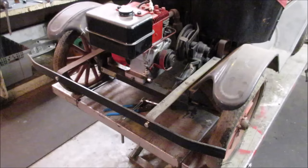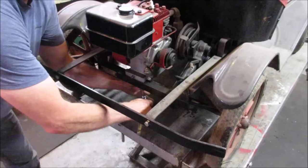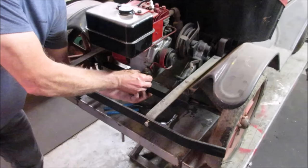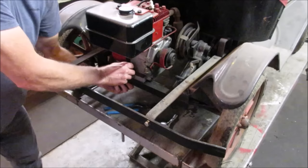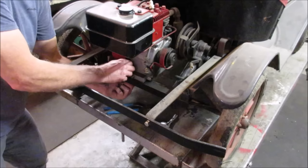I'm willing to bet there's only one thing metric in this whole thing. Can you guess what it is? It's pretty much true on almost all vehicles, even if they're 100% made in the USA from a long time ago. We already looked at it. You know what it is? Spark plug. Metric thread. I don't know why that is, what the purpose was, who came up with saying, okay, this is what we're going to go with.